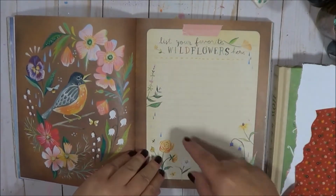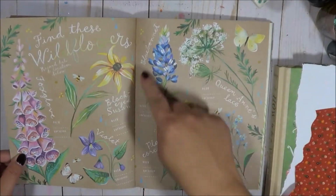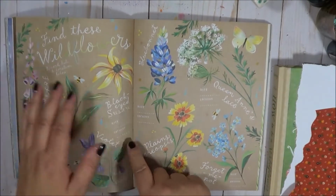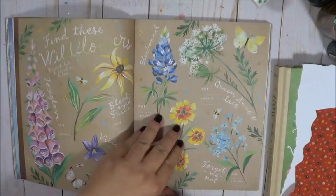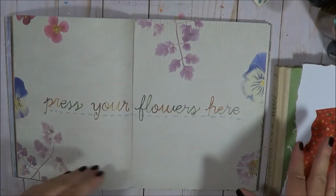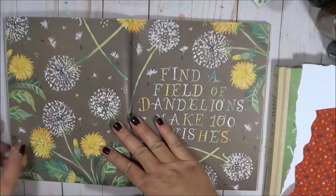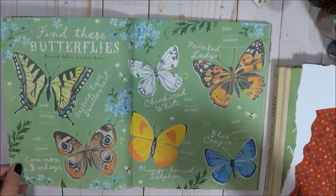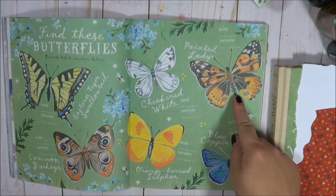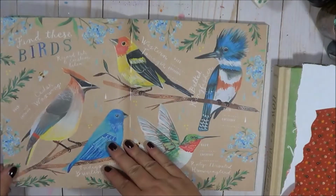So, list your wildflowers here. I have a whole book on wildflowers, and she has a bunch of different types of wildflowers, like the bluebonnet, which is really big here where I live in Texas, and I could put the date and the location of it. And then you could actually press your flowers right here, which I think is so cute because I love pressing flowers anyway. So I thought, okay, I'm going to go out there and be one with nature and take pictures of this beautiful butterfly. Oh yeah, here's the list of butterflies. This is the one that I saw, and I put it on my Instagram story. If you've already seen that, it was on my story.